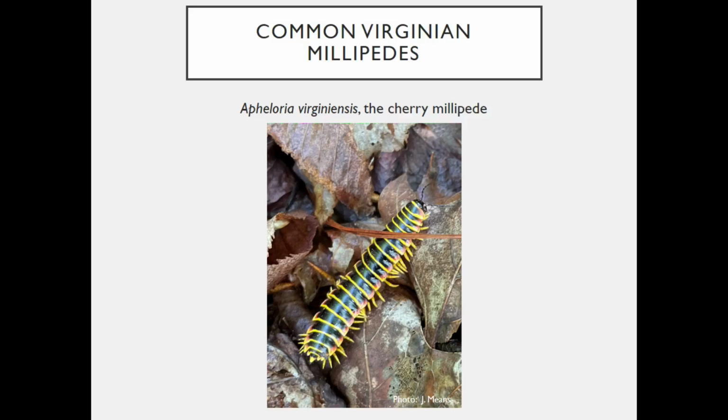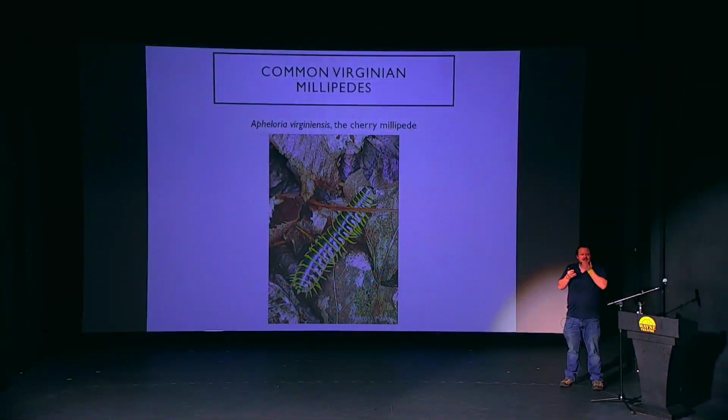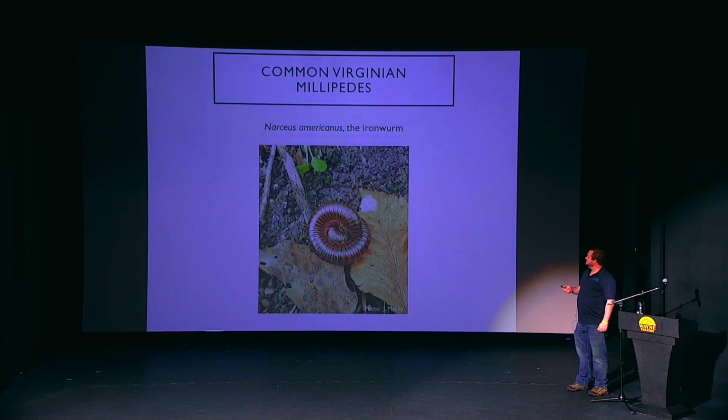I would recommend, so hydrogen cyanide itself is odorless, but the chemicals that come along with it are what give it that cherry smell. So you can kind of blow to get the cyanide away and then smell the cherry if you're so inclined. All right, and then this is Narcissus americanus, also known as the ironworm.